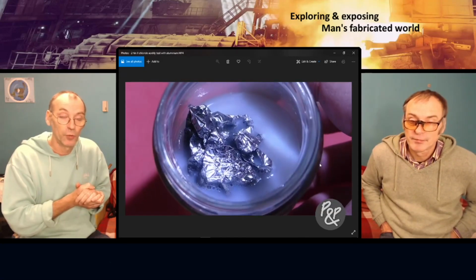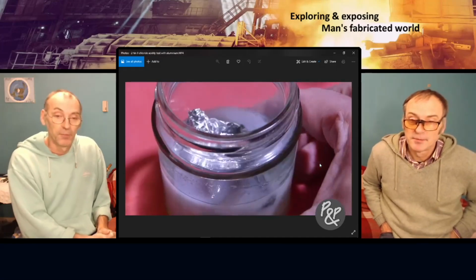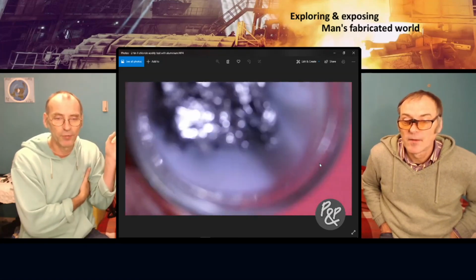Okay, so basically, the tin 2 chloride should eat away at the aluminium. Basically, yeah, of course. Does that actually happen? Well, there are some bubbles forming. We can see some bubbles there.